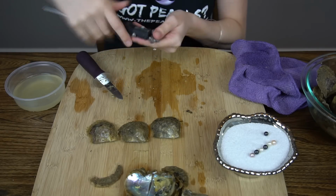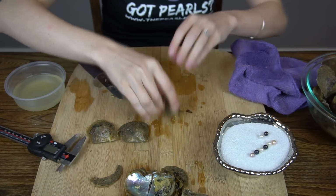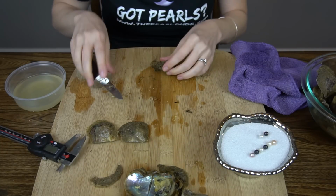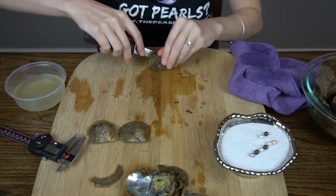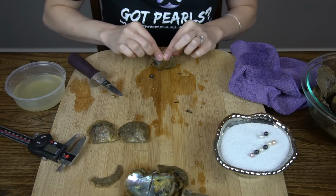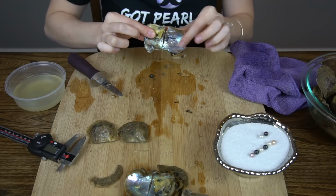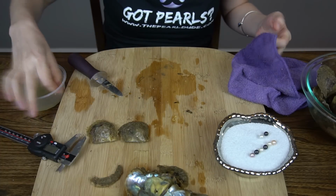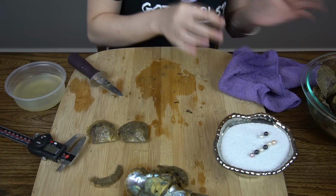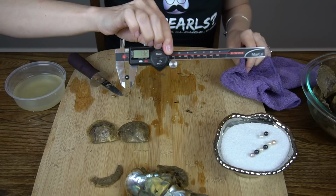Ooh, 7 millimeters. Yeah, it makes the other two look more cream. They're gorgeous black. Nothing else in there but this pretty cool shell. This one you can see a little tint of green to it. It's similar to the first two blacks. 7.32.